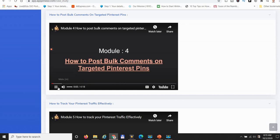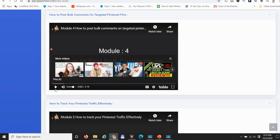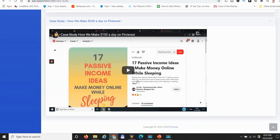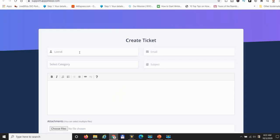How to bulk comments. Usually we had to comment one by one manually, but now with this you can set it to bulk comments. Just be careful, don't scam Pinterest. Switch to a free Pinterest business account. I have a business account on Pinterest and it's still free. So Pinterest is really a good platform to use and it costs nothing. If you want to do specific ads, you can, and then you have to pay. Ticket, live chat, email. Okay, so they have support and it went through and my message is sent to them.